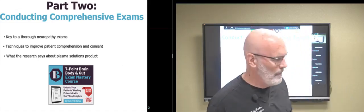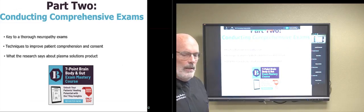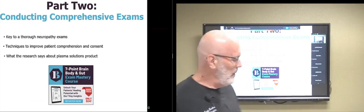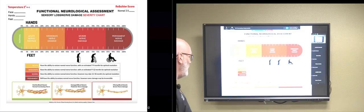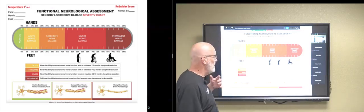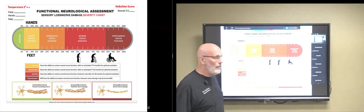It's 4 hours. All right. So 4 hours, and we go into detail on this. What we're going to need to do, let me get through this so it'll make more sense. Setting patients' expectations. If you don't want to copy this off, then I'll send one to you.